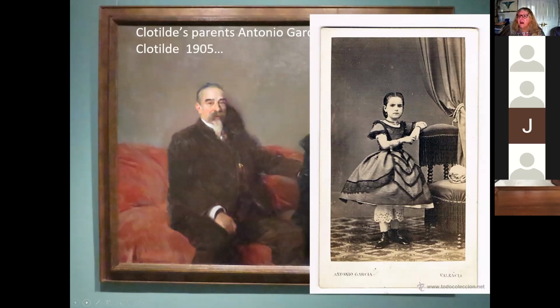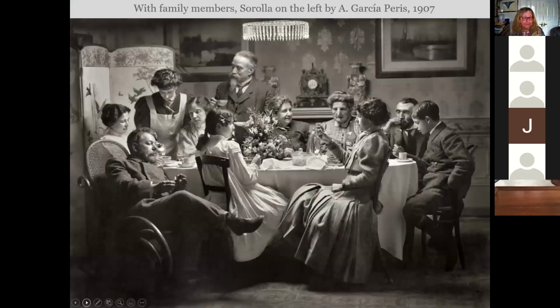So here is one of the cartes de visite created by Antonio Garcia's studio in Valencia. And here they all are together. I always love this photograph because it looks very modern, doesn't it? Obviously, it's quite staged. But here they all are having dinner together. So Garcia is at the back here. This is Sorolla in the bentwood armchair. This is Clotilde. This is definitely Joachim at the end, who is Sorolla's only son.